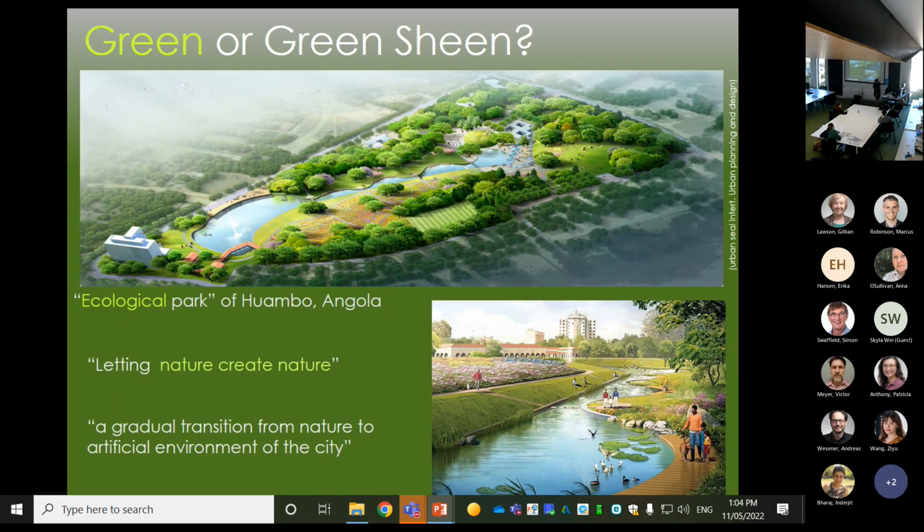So when it comes to design, I often see this kind of design. This is just something I downloaded from the internet. This is a park design, a so-called ecological park in Africa. And they use things like nature, creating nature, a gradual transition from nature to the artificial environment of the city. And this is the kind of imaging they have behind this.